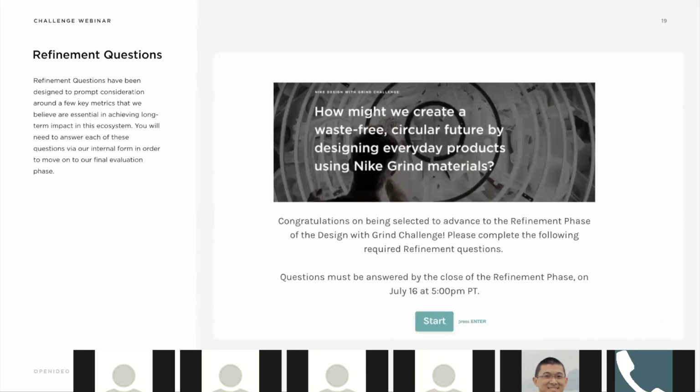So we've got a link, it's an external form, and you'll simply fill out the questions that we've included on those forms. There are also opportunities to upload files. So when you answer those questions, you'll run through the form and then you can upload any attachments, files, images, videos that you've created to support your proposal.